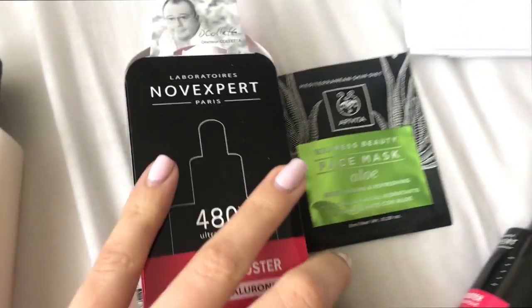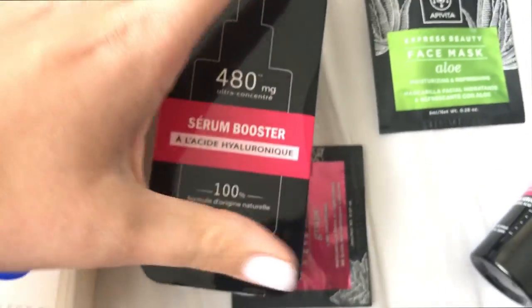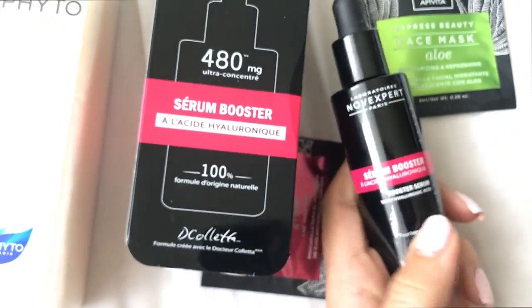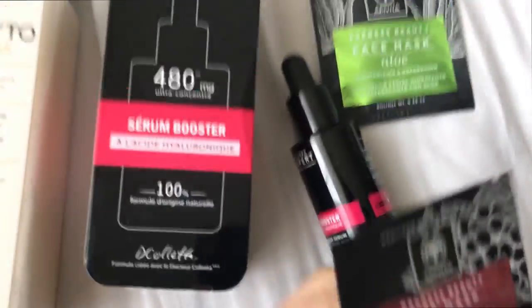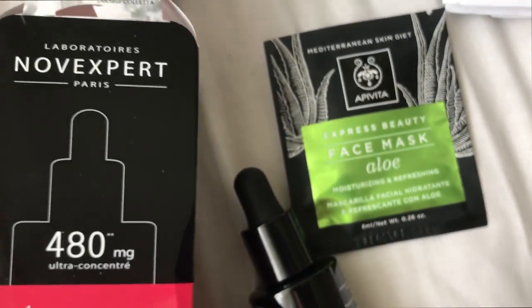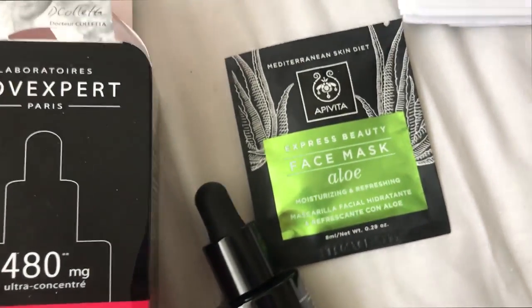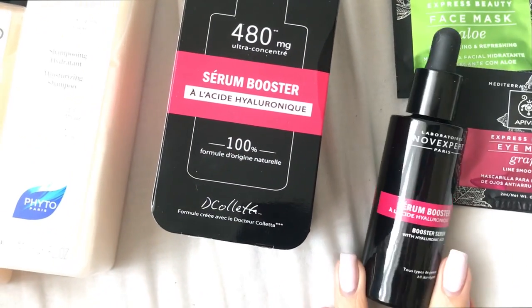It's also good for your hair, it adds vitamins and stuff. I don't know enough about it, but there are benefits to it as well. And then they also gave me these from a different brand. This is a serum booster. It's obviously for your skin rather than your hair. So that's the serum there, and then this is an eye mask and a face mask. They're just little testers, but this is the serum here. It's supposed to be really, really good.